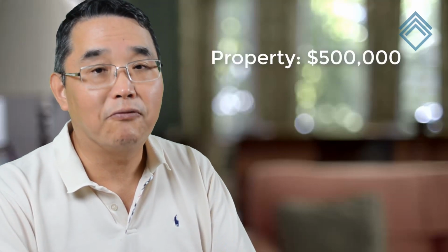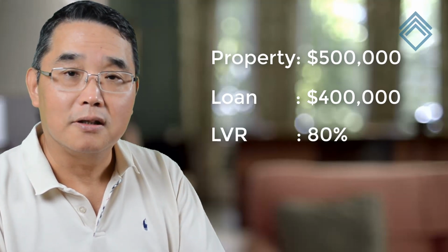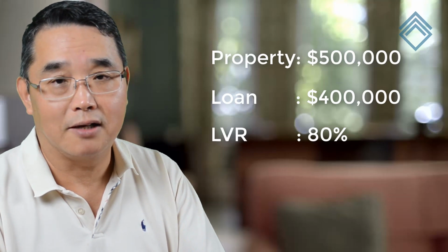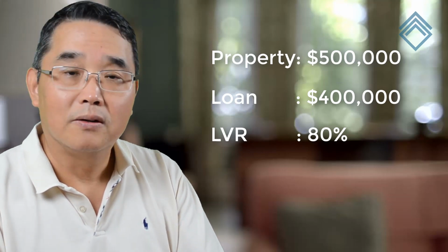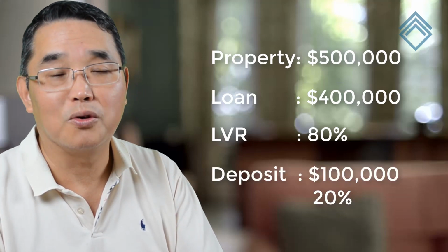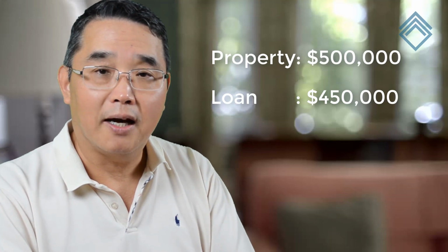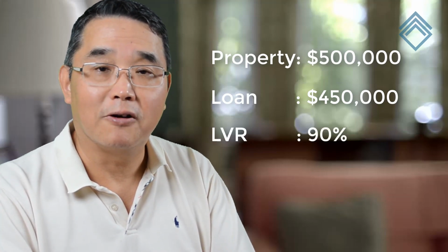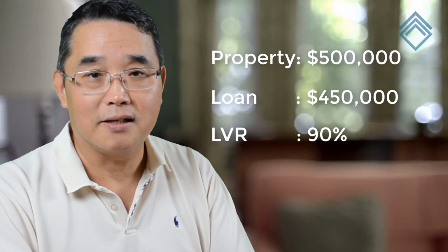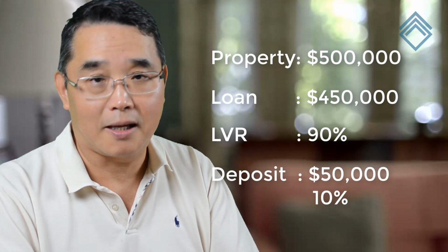Let's say you want to buy a property of $500,000 and borrow $400,000 using that property as security. The LVR in this situation is $400,000 over $500,000, which is 80%. Also, in this case, you need a deposit of $100,000 or 20%. Now, if you want to borrow $450,000 to buy the same property, the LVR will be $450,000 over $500,000, which is 90%. And the deposit required now will be $50,000 or 10%.